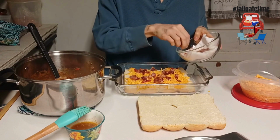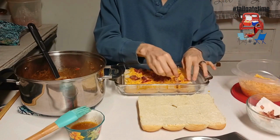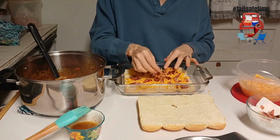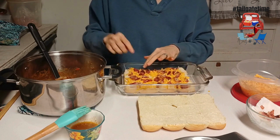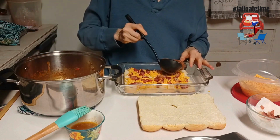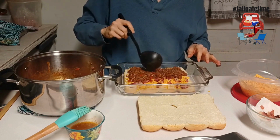And I'm going to save a little bite of bacon for my Charlie. And for those of y'all who don't know who my Charlie is, that's my baby doggy. He's 8 years old. I try to give him a little treat every now and then, and he likes bacon.